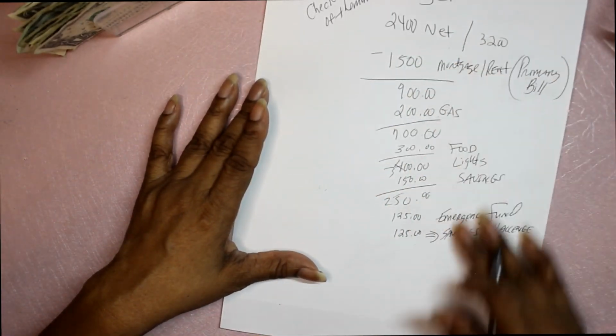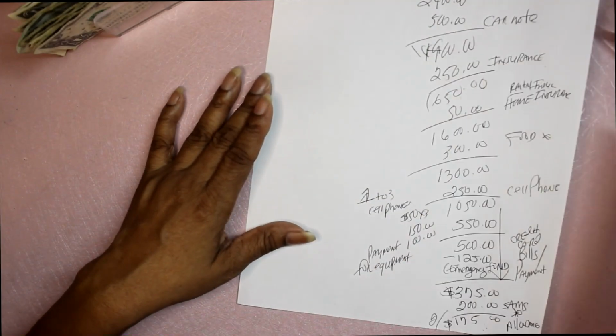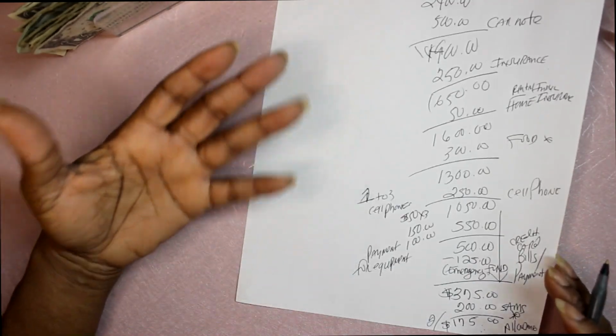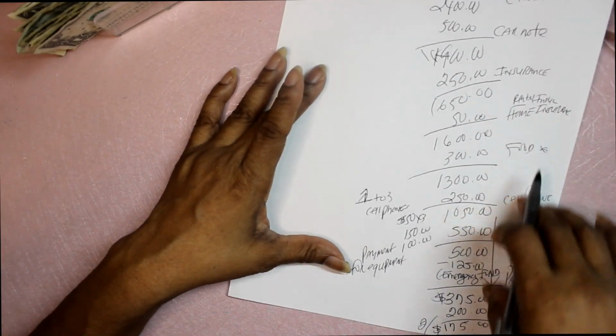In this case, he shouldn't have any stress, any pressure. We're putting $250 a month into an emergency fund just in case you need co-pays for your medicine or co-pays for the children, or if the car breaks down. We have those funds in the emergency fund.